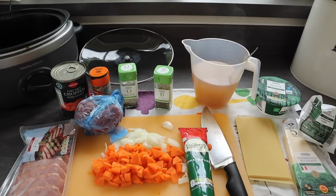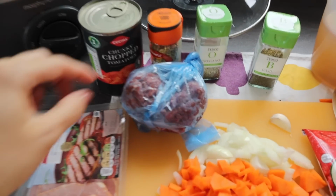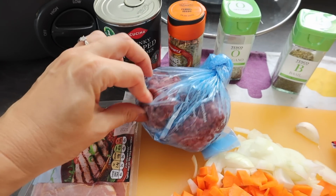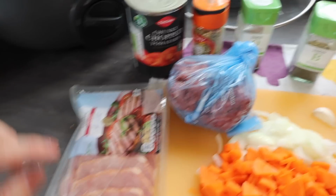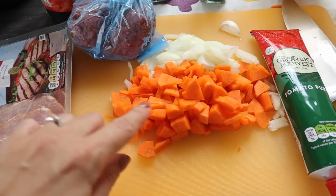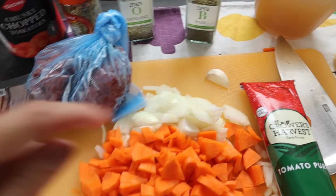This is everything that you'll need to make the lasagna soup. So you'll need some mince. I'm making this for 3 of us, so in here I've got around 200 grams of mince. I'll use 1 bacon medallion, and then I've just finely sliced 1 carrot, 1 onion, and then I'll put a garlic clove in as well.